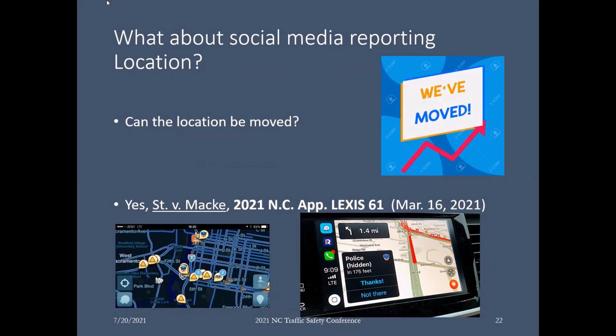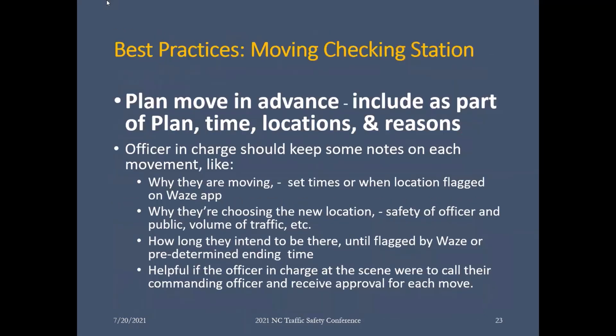And we won at the Court of Appeals. And this is a slide that Ike Avery actually put together, but he emailed me about this. This was my advice originally. If you're going to have a situation where you want to stay ahead of a Waze app, or you just generally want to move your checking station around through the night for whatever reason, my main point of advice would be plan the move in advance as best you can.